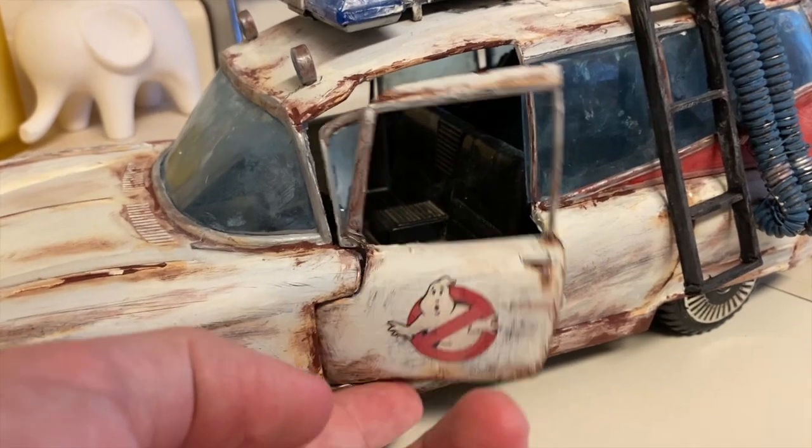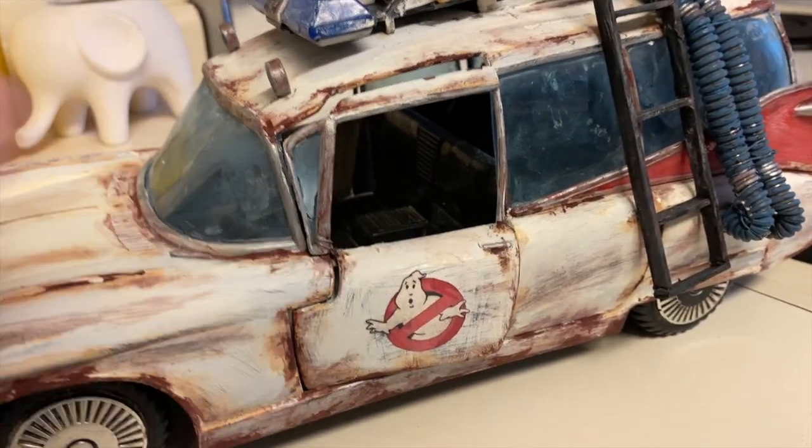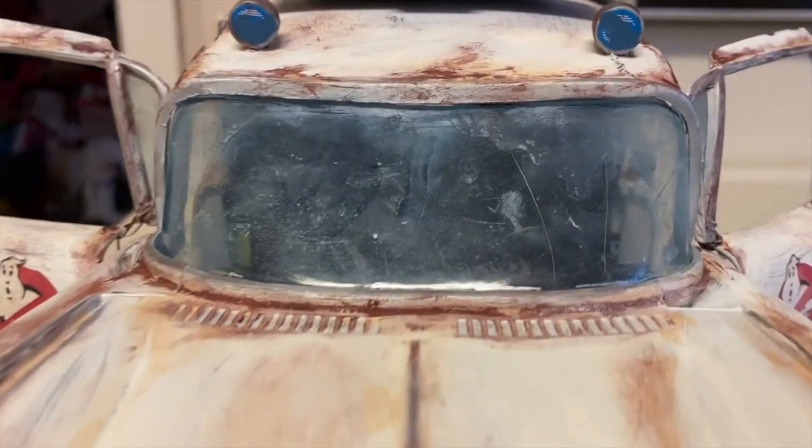And like I said, it's sentimental to me. It's partly my original Ghostbusters car from when I was a kid, so I think I'm going to end up keeping this forever. That's my Ghostbusters Afterlife Kenner Ecto-1.